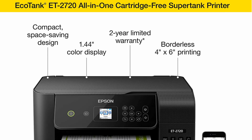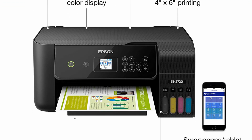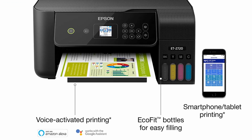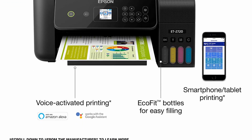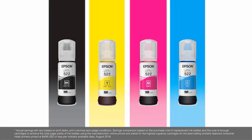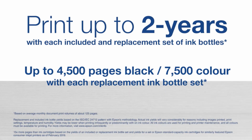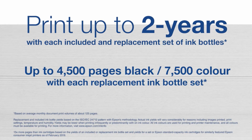And it doesn't just end there, the ET-2720 actually comes with 2 years of ink right out of the box. Additionally, it's an all-in-one model, combining the functions of printing, scanning, and copying into one. There's also a small touchscreen display that you can use to preview prints and adjust the printer's settings.